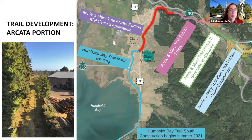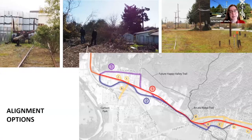The city has been committed to the trail all along, but even with that commitment, locating the trail on the actual rail corridor wasn't always a given at this point. In the nearly 30 years since the last train ran on this corridor, neighbors have grown used to the conditions, as they often do, and in some places have encroached on the right-of-way. This is shown on the top left photo, one of many places where the encroachment occurred.